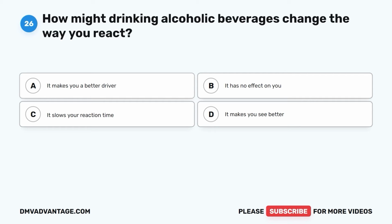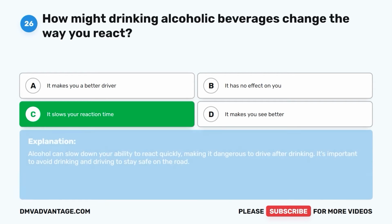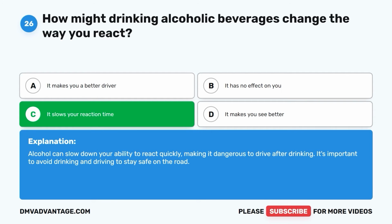B. It has no effect on you. C. It slows your reaction time. D. It makes you see better. The correct answer is C. It slows your reaction time. Alcohol can slow down your ability to react quickly, making it dangerous to drive after drinking. It's important to avoid drinking and driving to stay safe on the road.